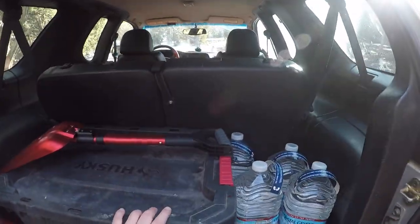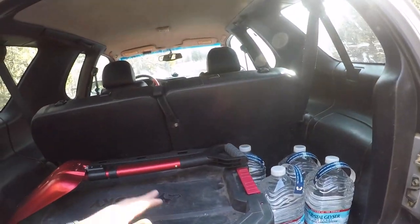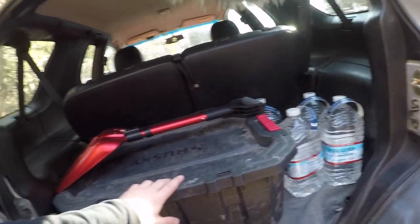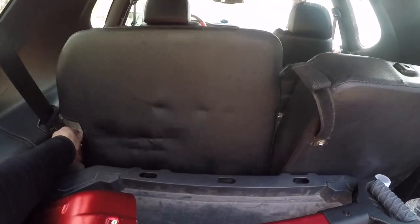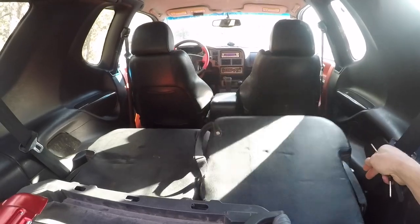So there's not a ton of trunk space, but a decent amount. I mean, probably about the same as a TJ. I keep this road box back here, and then since I had more gear that I brought up with me here, I just lean the seat forward, and it does kind of tumble, so you can push the lever there, put those down, kind of makes it flat, just kind of nice.